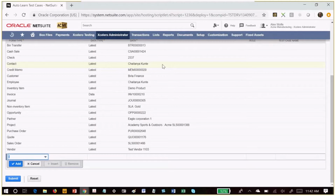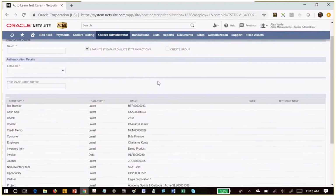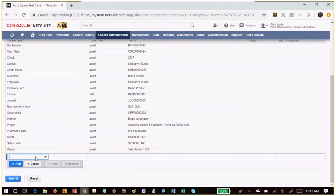through each of these records that are listed here, open the appropriate forms, and capture data from those pages without your having to do anything else. So at the end of this submit exercise, you would have 18 different test cases available to you, whether they came from the latest transaction or a transaction or a record of your choosing. You can easily have Xcelero learn those.